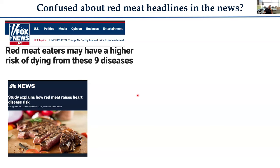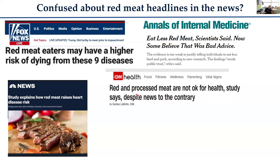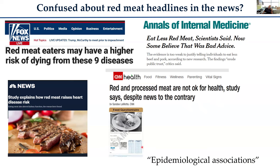Now, if you're a consumer, and we all are, you're very confused about the red meat headlines in the news. One week, red meat is deadly. Then researchers came out and said, well, based on epidemiological data, maybe it's not the best advice. Then people come out and say, well, it's really not okay, despite news on the contrary. Important to notice that these are epidemiological associations.